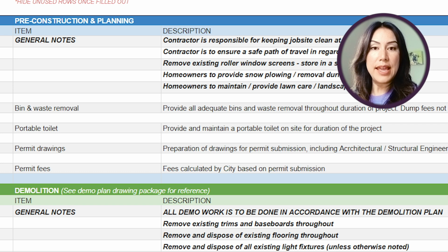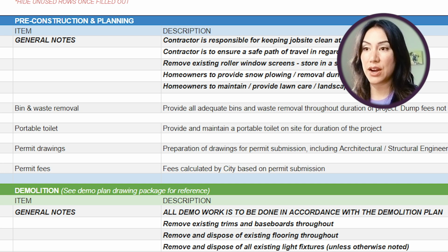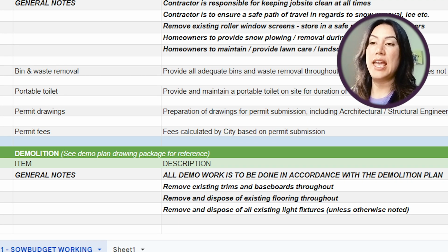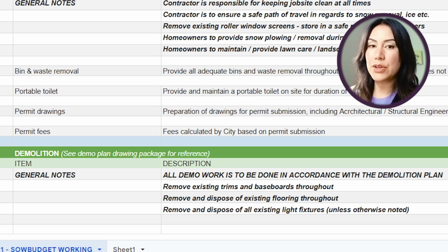Portable toilet. If you're renovating all of the bathrooms in your home, the contractor and his team are going to need somewhere to go do their business. That cost has to be in there. This particular project needed permits from an engineer. So we've got the cost of permit drawings in there and the permit fees from the city. As you'll see here, I don't have any of those individual numbers listed out because depending on where you live, these numbers are going to be very different. And so I don't want it to be misleading for anybody.